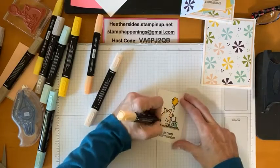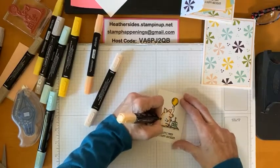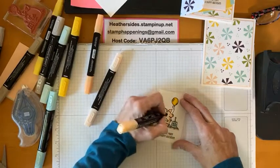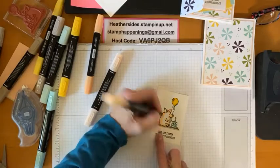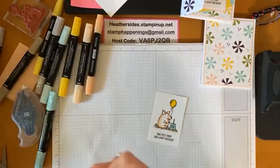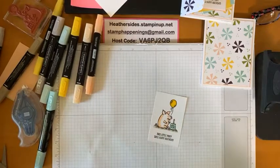Okay, now I want to add just a little bit more dark here for the shading. And now I'm going to pull that dark in by using the lighter petal pink.